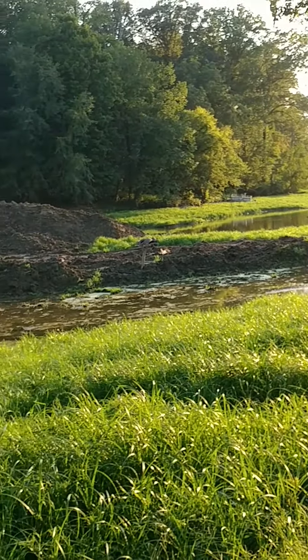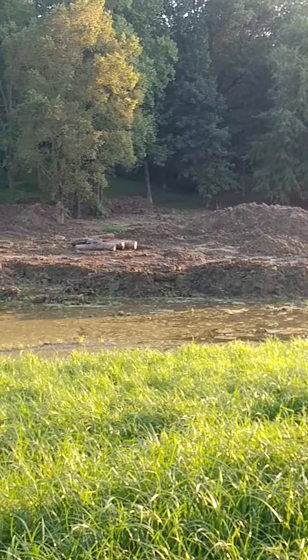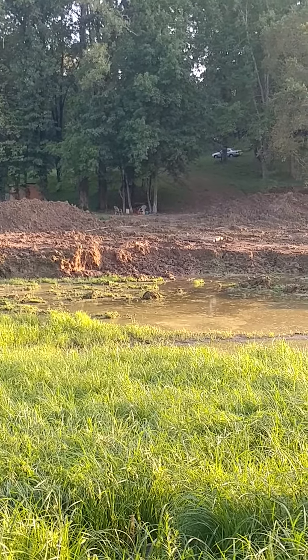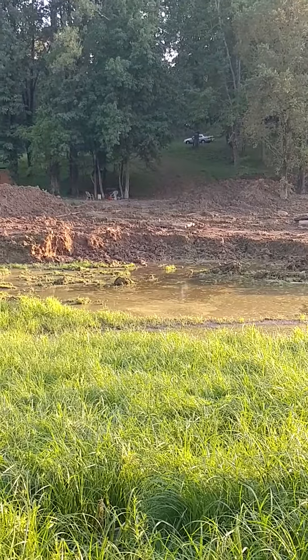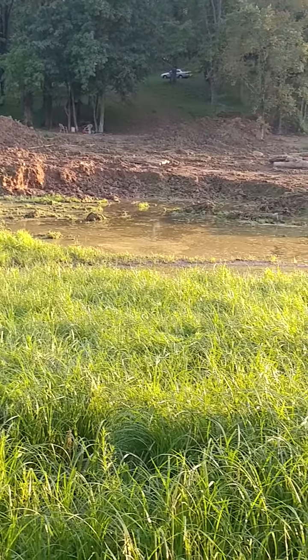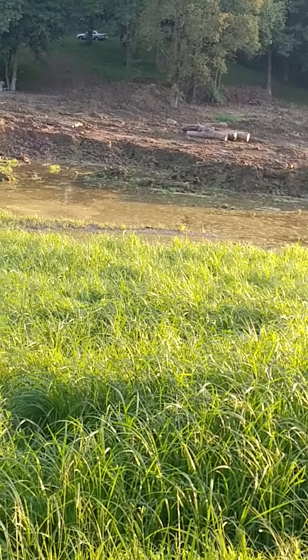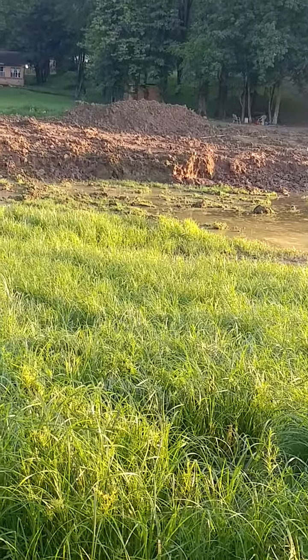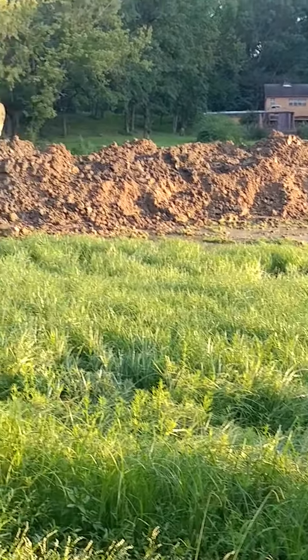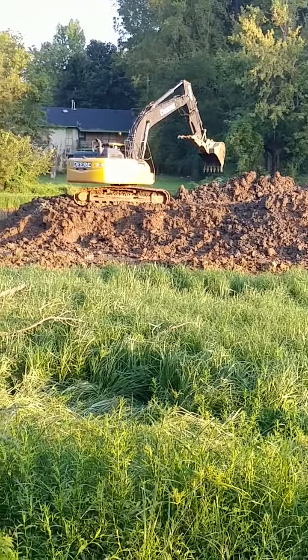Now, I'm going to back it up. All this dirt sits out here. All right, I'm going to show you. See, when they started, it was all... Well, they dug out where that water is. You can't see how deep it is there, but it's a lot deeper. It's about as deep as what they've dug out. So, oh my God, that's a lot of dirt.